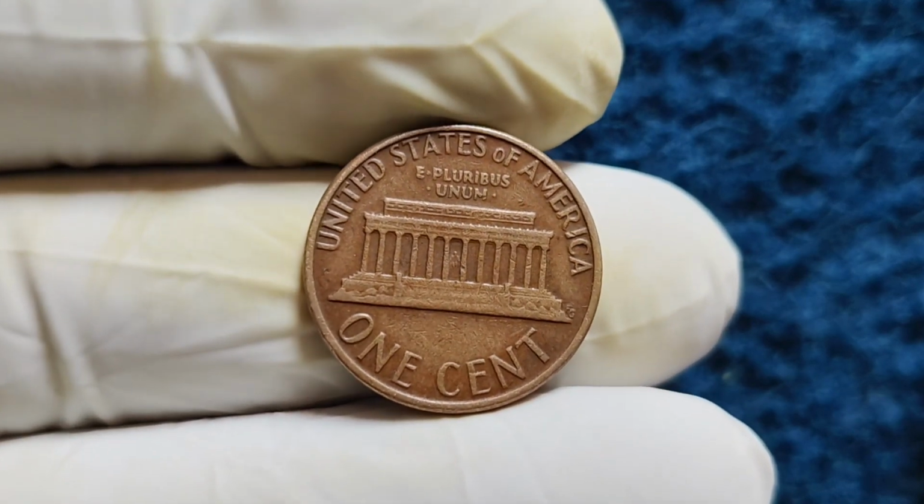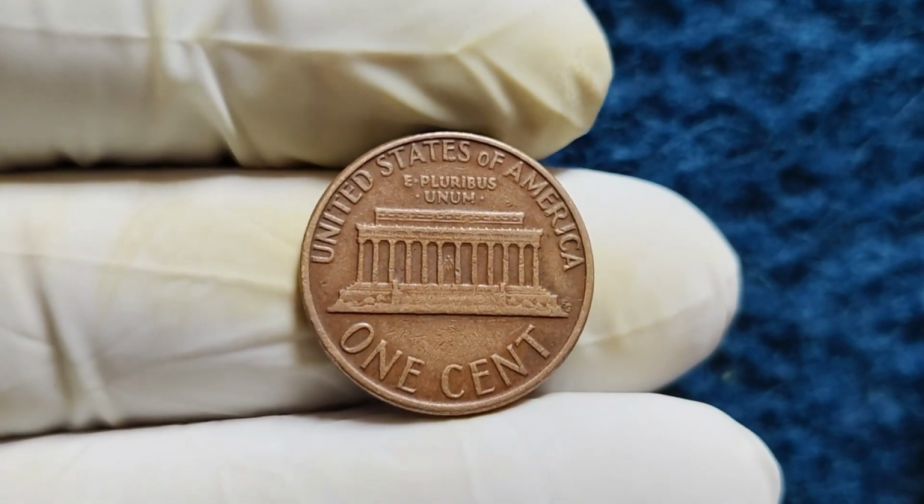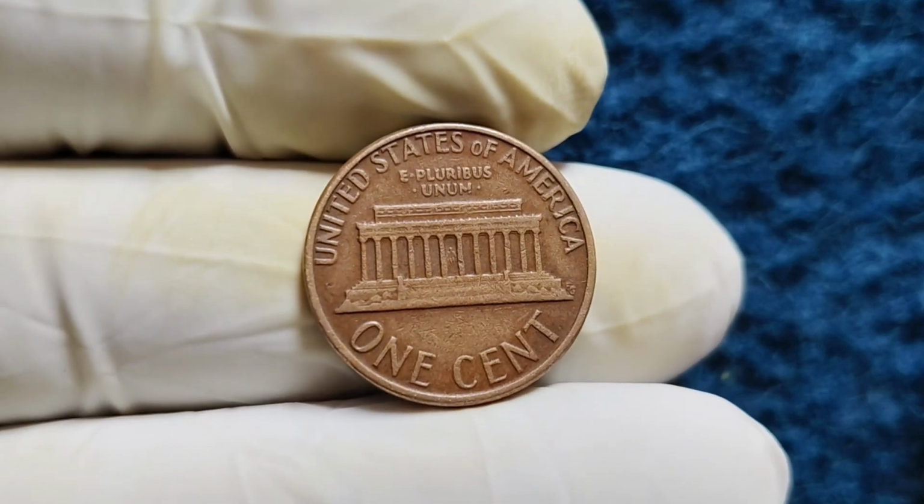I got a personal story involving a gas station, a roll of pennies, and a near heart attack that might just convince you that treasure is hiding in plain sight.